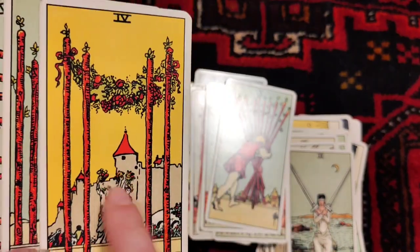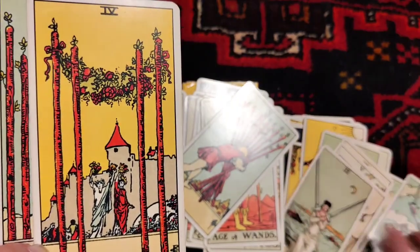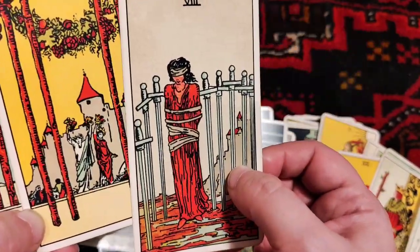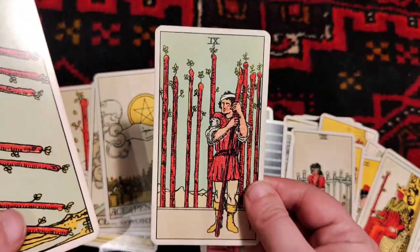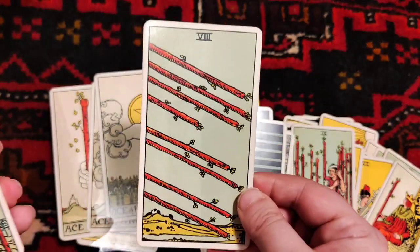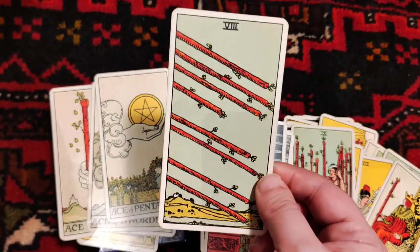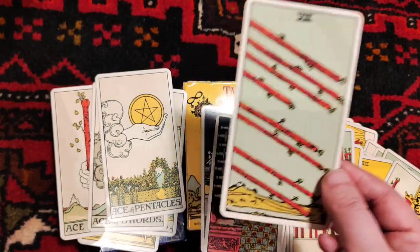And I think maybe this tower is from Eight of, let me find that card, Eight of Swords, maybe, yeah. Nine of Wands, Eight of Wands, the one and only card without a person pictured in Rider-Waite deck. The Eight of Wands. There is no hand, no person, no one, just 8 sticks.